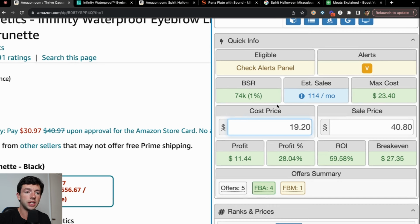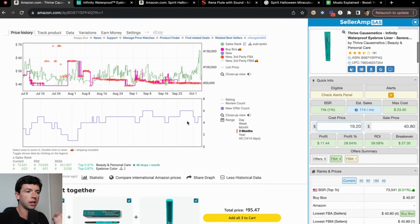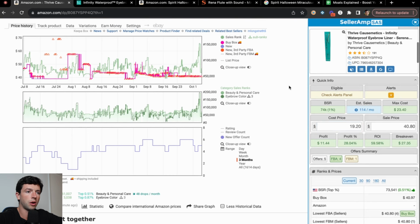Not only, though, do we need to make sure this item is profitable today, which SellerAmp tells us after shipping, fees, etc., right? We also need to make sure that this listing's actually been profitable over time. And the way we're going to do that is taking a look at the Keepa chart down here. Now, when you initially get the Keepa Chrome extension, so SellerAmp and Keepa, you both want to install those on your Google Chrome to do product research through right here.